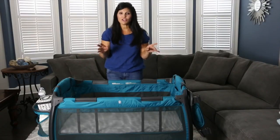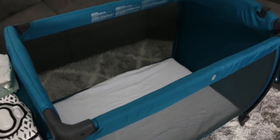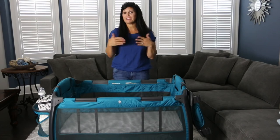Now I have it in bassinet mode like this, and this is for newborns up to 15 pounds, but if your child starts to be able to push up or sit up, it's time to discontinue the use of a bassinet and drop it down and put the mattress on the floor of the regular play yard. So it goes up to 15 pounds or depending on your baby's development.